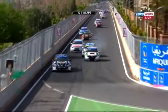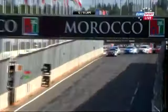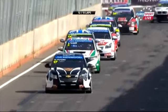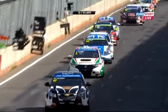But Nash is definitely having a look. Tarquini knows the tricks, though. Yep. Sticks on the inside. James Nash can't get slowed down enough. Muller trying to go around the outside, didn't work. Nash, though. Now Muller's behind him. This is a long enough straight, Matt, to make a move.